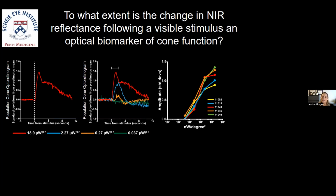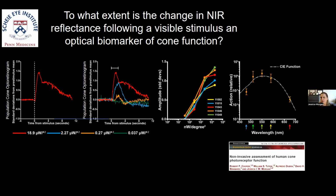We undertook another experiment to look at the wavelength of stimuli presented. So we changed the wavelength of our stimulus and essentially measured the action spectrum of our optoretinography signal. And this is shown here in the orange dots, aggregated over multiple subjects, essentially showing that the action spectrum of the optoretinography signal matches that of the human photopic luminosity function, really providing the evidence that this signal is related to what we know is a functional response or functional vision. And this was our first optoretinography paper, published in 2017 by our group.